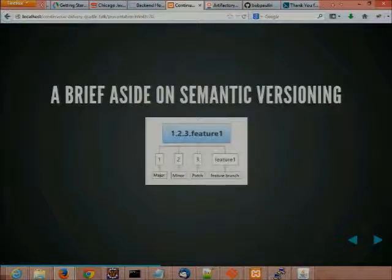So I want to do a brief aside on versioning, because I think this is one of those things that often gets overlooked. Everybody probably has a version number on their software, but I don't think a lot of people do versioning right. There's a link that I've put in at the end of this presentation on semantic versioning. That paper talks about the kind of versioning that's used in open source, where essentially you have 3 numbers. The last one on there is my add-on that I like to use for continuous delivery.